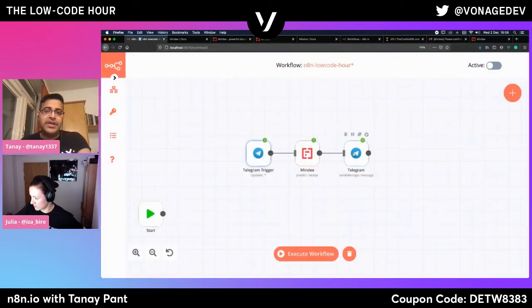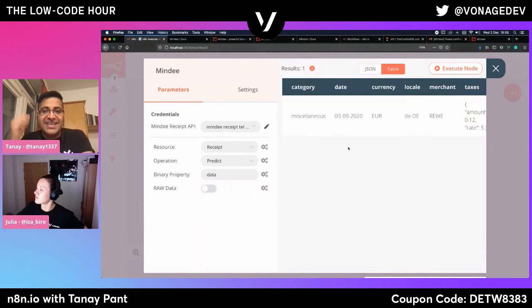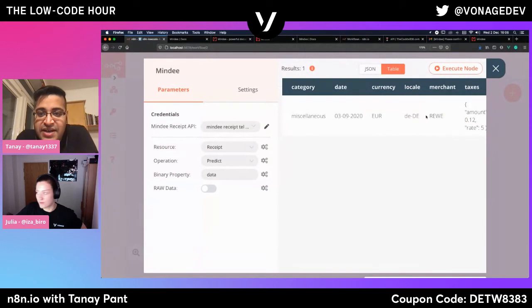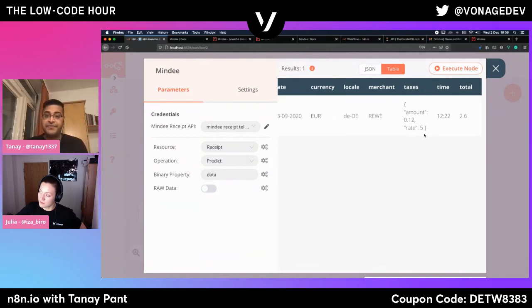We open the Mindee node just to see what kind of data it passed out. So category miscellaneous, okay, sure. The data is correct. Amount here, locale is German, merchant here, perfect. So it's interesting, it picked up also the taxes from this receipt that I entered. It's interesting to note that time is correct and the amount is correct as well. So yeah, that's great. That's interesting.